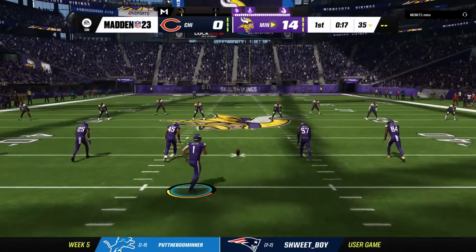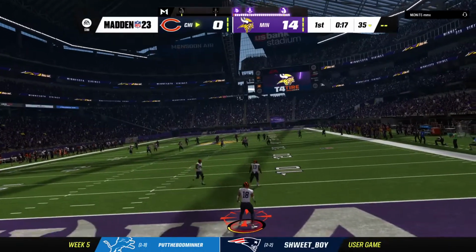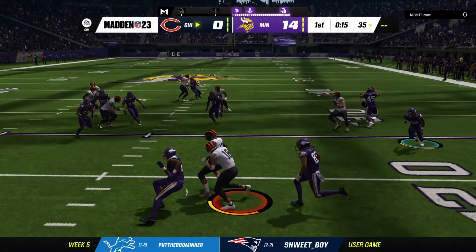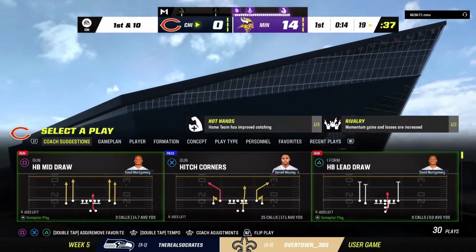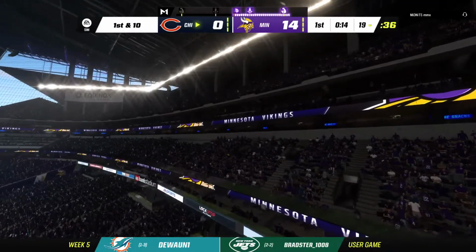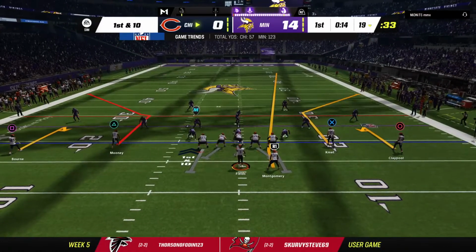Now Joseph tees it up to kick off following the touchdown. Pettis now from his end zone, and only able to get this to the 19, so probably should have opted for the touchback. The Bears take over 1st and 10 at their own 19-yard line. The Bears offense ready to go for their next drive.